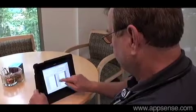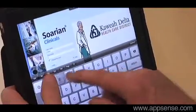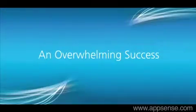Without AppSense, we wouldn't be able to provide that constant desktop, those icons, those constants that the doctors look for, the quick access. It's really been the heart and soul and the personalization of what we do with our Citrix backend.